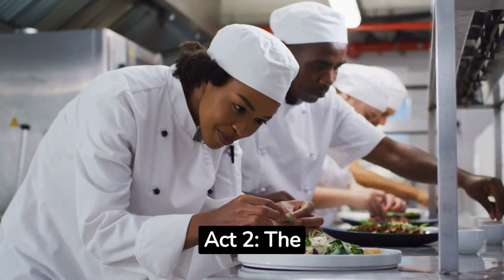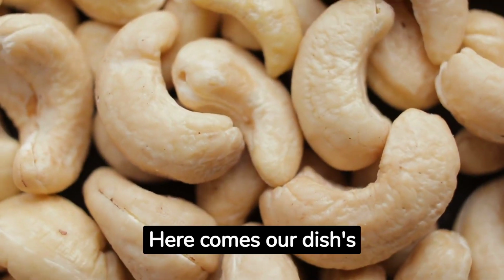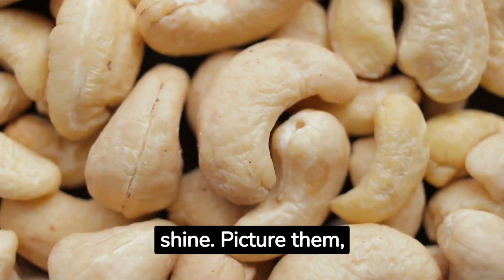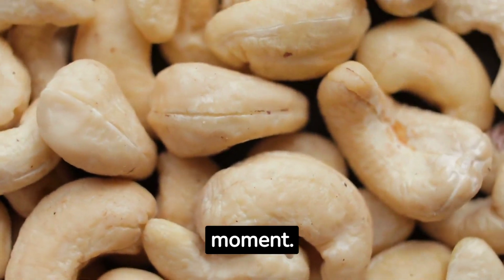Act 2. The tantalizing tzatziki tale. Here comes our dish's protagonist. Our soaked cashews are ready to shine. Picture them, they've been relaxing, preparing for this very moment.